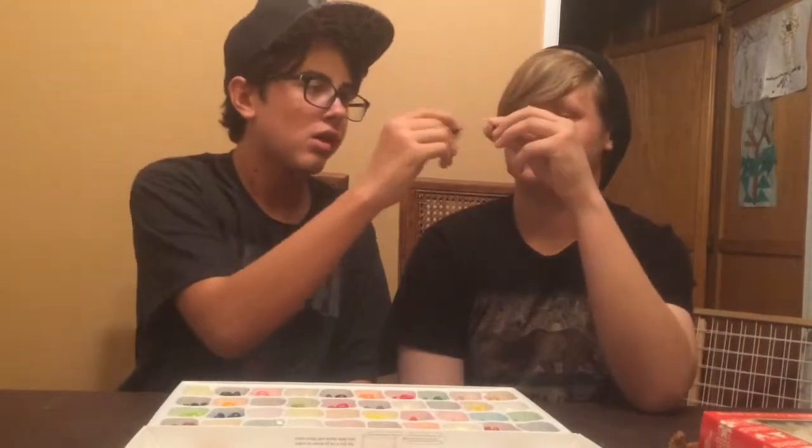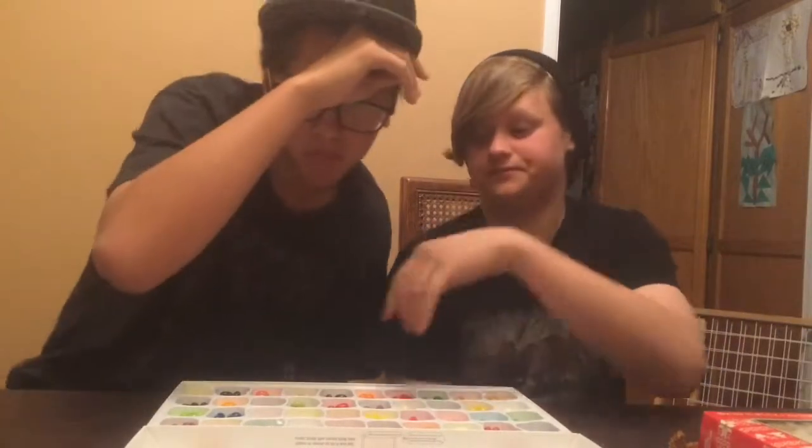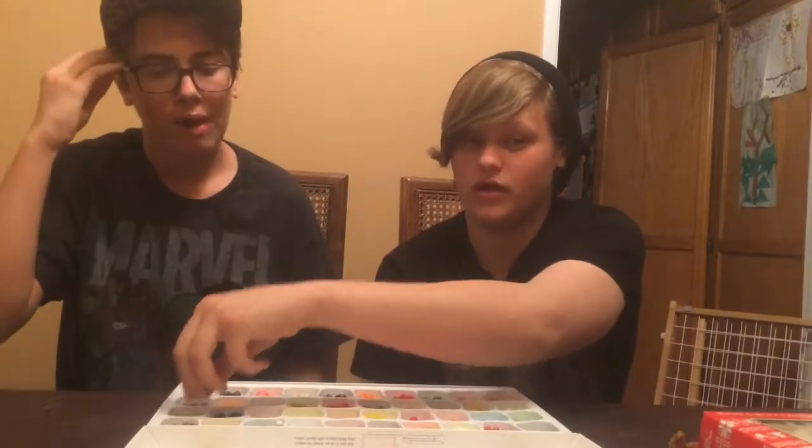Alright. Blueberry. Yes, yeah. I don't like blueberries because of the texture, but this is an actual blueberry. This is a jelly bean. Tastes like blueberry. Give that a 7 out of 10. I give it a 7 too, yeah.